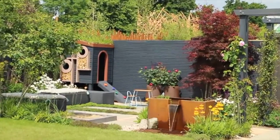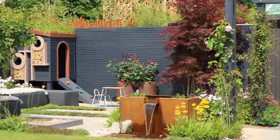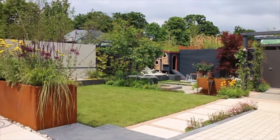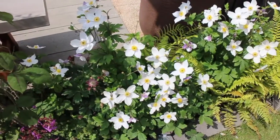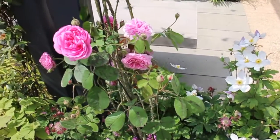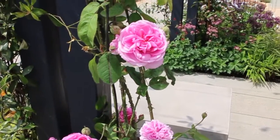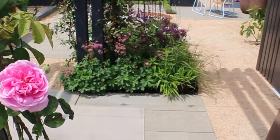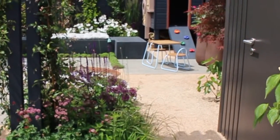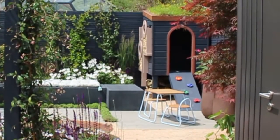Split into 3 areas, a patio with a vibrant raised bed, a solid wall feature in the lawn area for ball games and a seating area for relaxation. A playhouse, shed and sandpit can be adapted in future years as an office or storage.